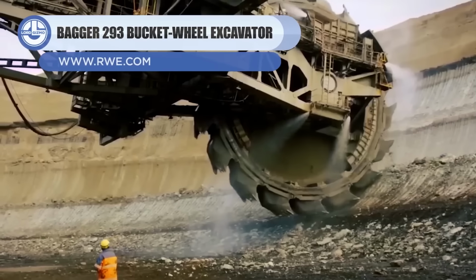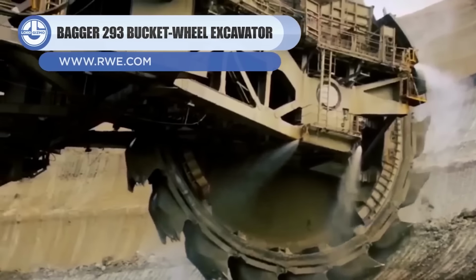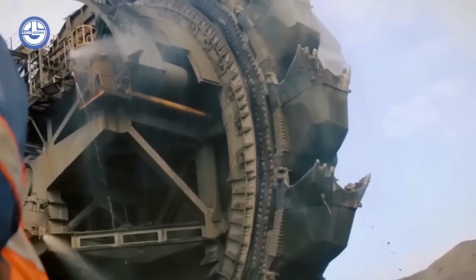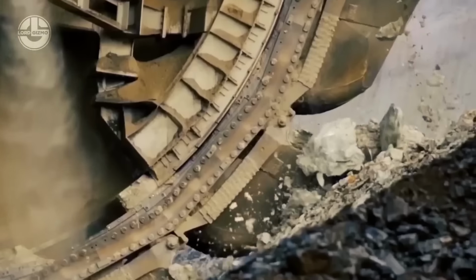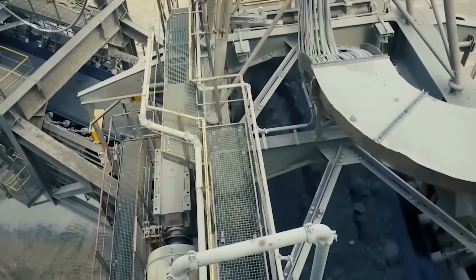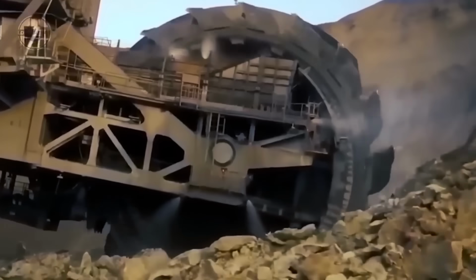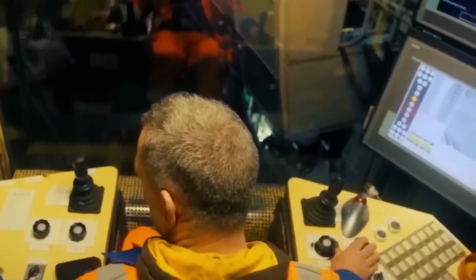The Bagger 293. According to the Guinness Book of World Records, this is the world's largest land-based vehicle, coming in at 315 feet tall, 740 feet long, and weighing over 31 million pounds. It was built in 1995 in Germany for mining operations.